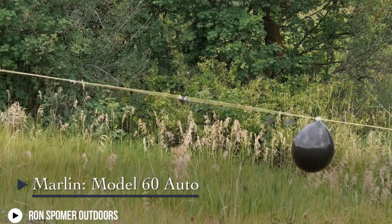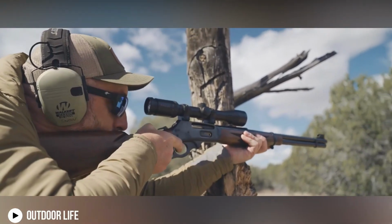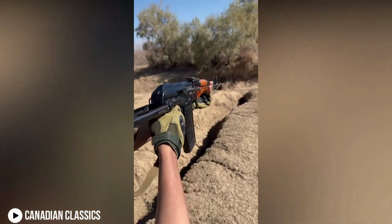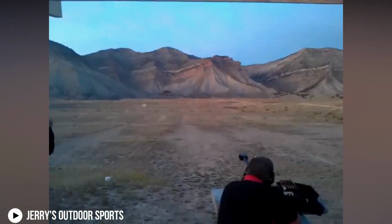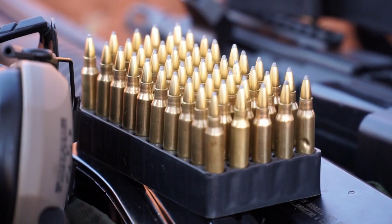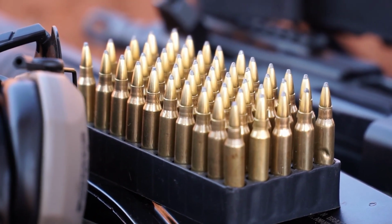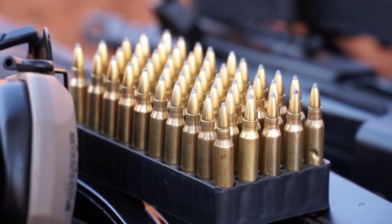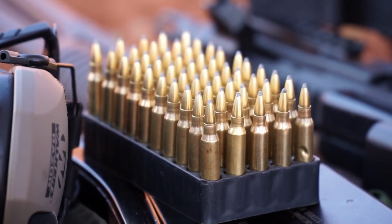From bison and elk to dangerous game in Africa, this round earned a reputation for serious stopping power in close-range encounters. Perhaps its most famous endorsement came from President Theodore Roosevelt, who called it his medicine gun for lions during his African safari. That iconic association helped solidify the 405's legendary status, even if it was always a bit of a niche round.